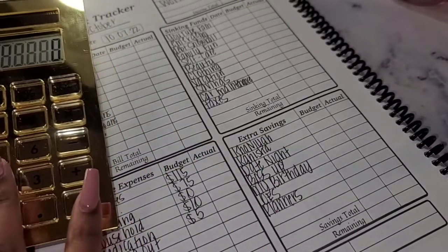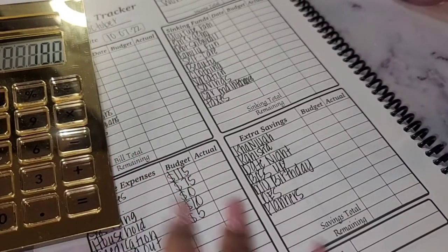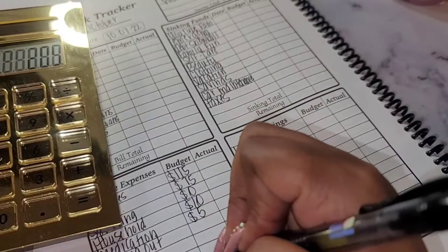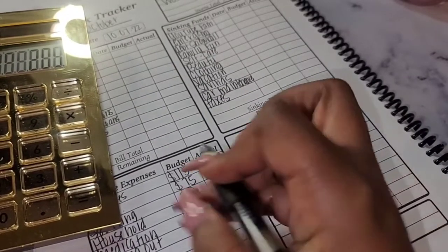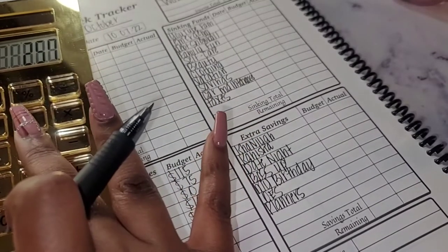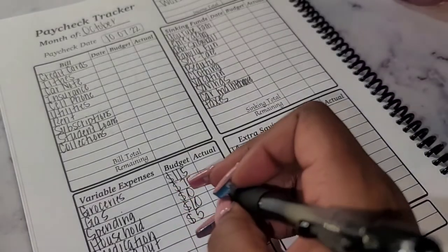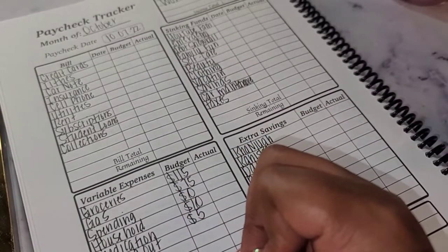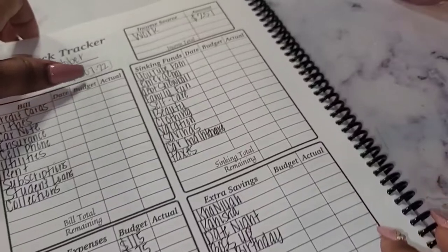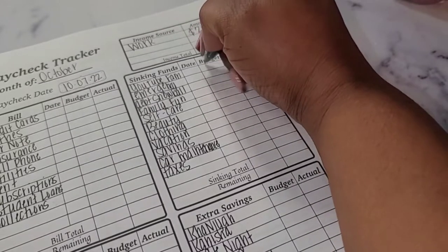So for my groceries, I have $115 + $75 + $10 + $5 = $205. $257 - $205 leaves me with $52. Okay, so going into my sinking funds, I have $52.